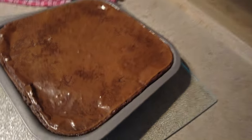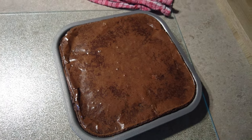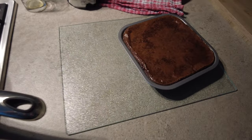So, brownies are out of the oven. I think they're cooked. It's still a little bit wobbly. I'll show you. I mean, it looks okay, but it is a little bit wobbly. But it does say it should set. Let it cool down, and it should set.